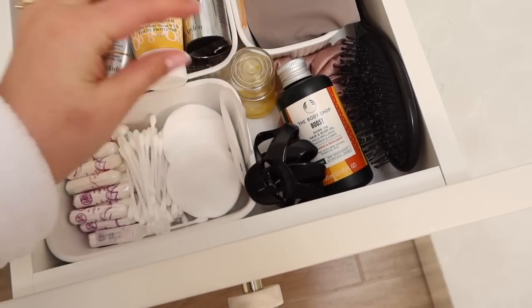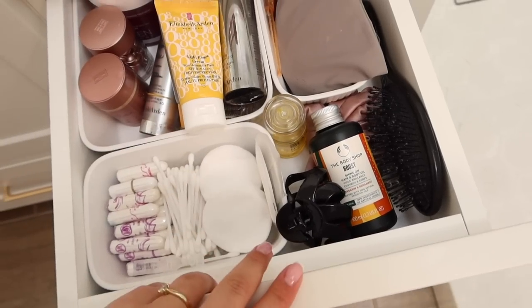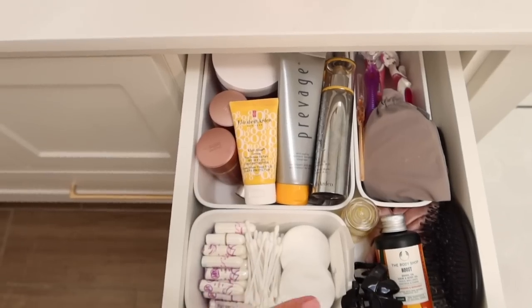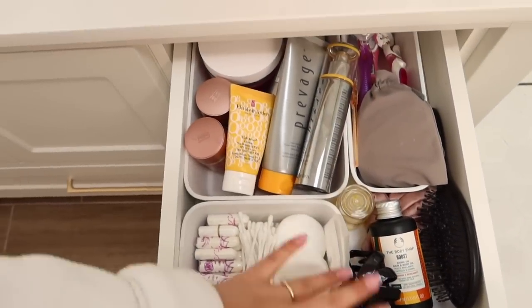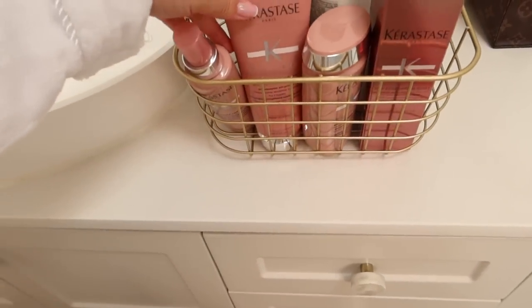I always have a hair clip. This is the hair oil I'm using from Olaplex. And then a little scrunchie when I want to tie up my hair and I'm not washing my hair. So really simple, nice and accessible. Still trying to figure things out. But yeah, this is my current hair care.